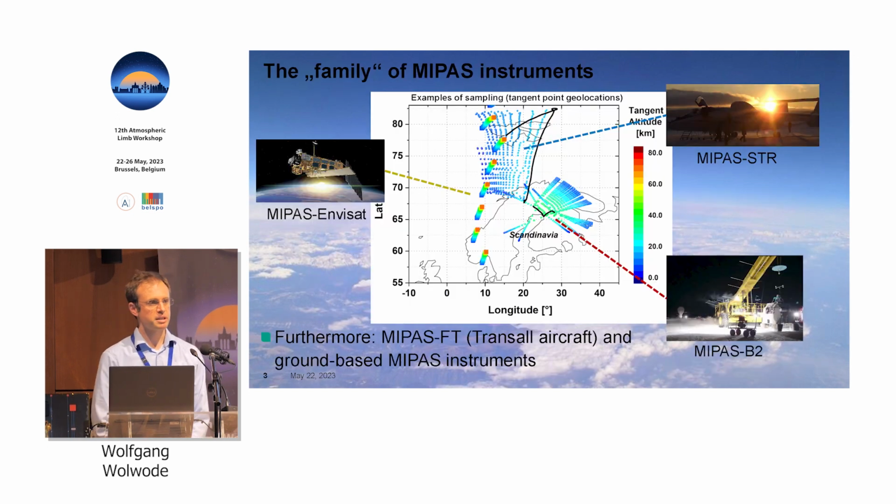Since MIPAS plays an important role in my presentation, I would like to start with a short overview on the family of MIPAS instruments. So there was the MIPAS instrument on board Envisat. Here you can see some of the geolocations of the limb observations by MIPAS, going up to 80 kilometers here.